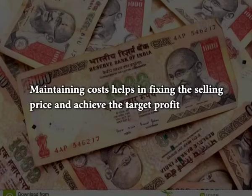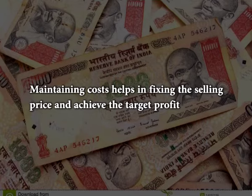Cost. After all the standards are fixed, maintaining costs helps in fixing the selling price and achieving the target profit.